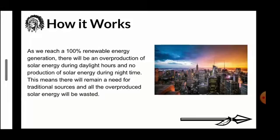So as we reach 100% renewable energy, there's going to be, as I explained earlier, an overproduction of solar, and that would just be wasted if there's no use for it. But then at night, since the solar is not producing energy, there would not be enough production, and we would still have to rely on coal or nuclear or traditional energies to supply us through the night. So by taking that excess energy, we can store it and then reuse it through the dark hours.